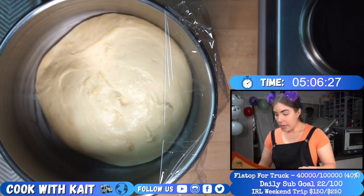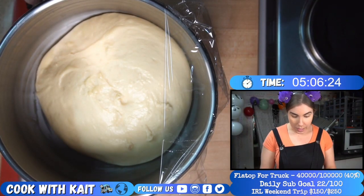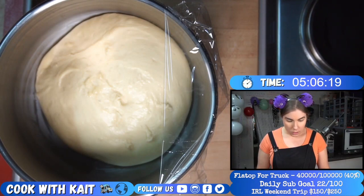And then we're gonna just line our sheet pan with a silicone baking mat so that we can save parchment paper. Might have a sneaky sneeze.